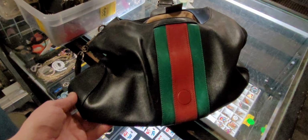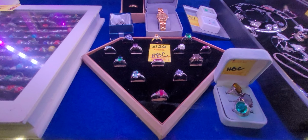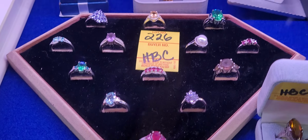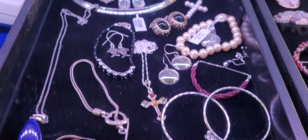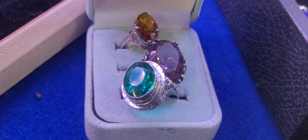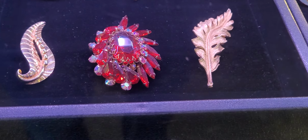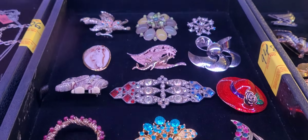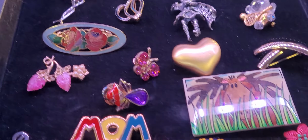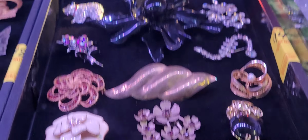The vintage Gucci we had checked out. Y'all always have pretty stuff out here. Going to be a long night, ladies and gentlemen.